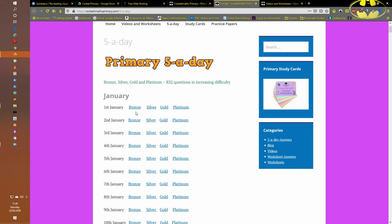I'm looking for him to get the bronze done for Year 3. I'm assuming bronze is Year 3, silver would be Year 4, gold is Year 5, and platinum would be Year 6 on the 5-a-day. So that's how I've planned for my son to work through these worksheets, and because he's done so well on the Year 3 bronze, I'm going to continue with the bronze right the way through to December. I've started on January and I'm going to take him through these worksheets right the way through to December.